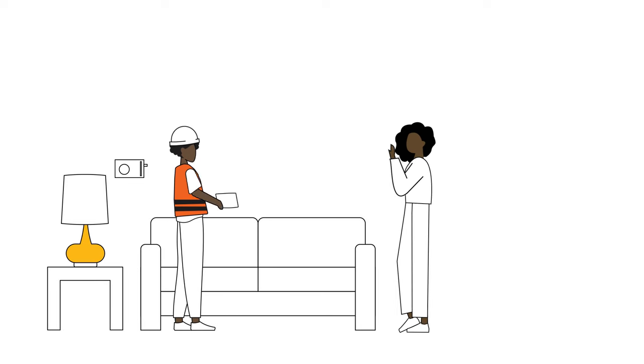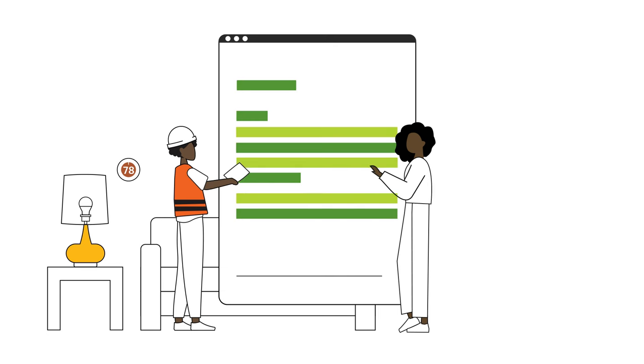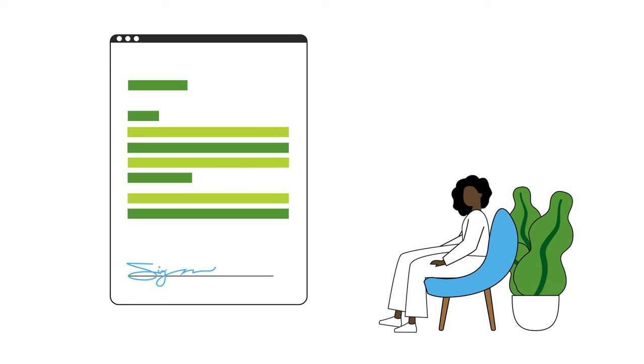Next, Georgia Power contractors will contact you to schedule installation of your eligible improvements. Once the improvements are complete, your contractor will ask you to sign a completion document. Now is the time to sit back, relax, and enjoy your savings and comfort.